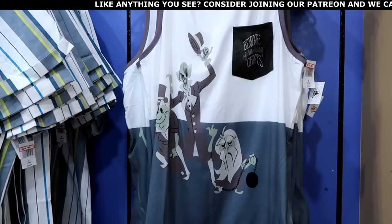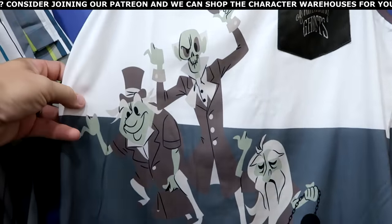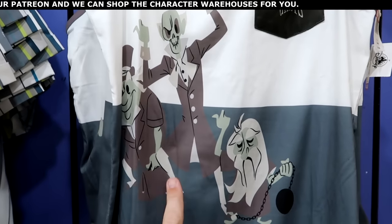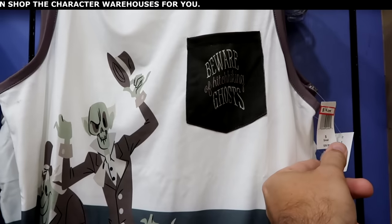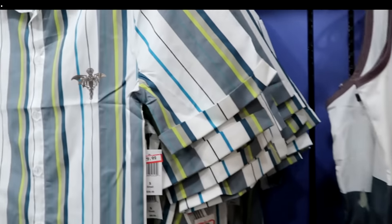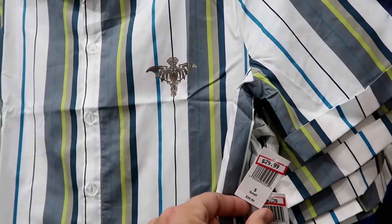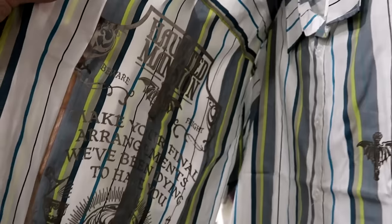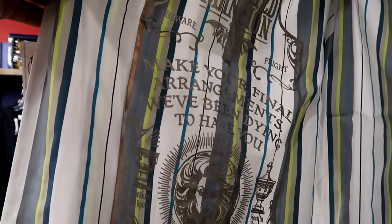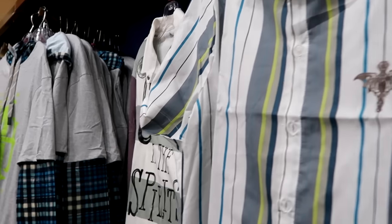It's really cool though, because post Halloween they still do have a lot of the Haunted Mansion merchandise. They still have that adult sized tank top with the three hitchhiking ghosts. The pocket says beware of hitchhiking ghost. $15 from $37. And here's that really fancy short sleeve button down with the gargoyle on the front. $30 from $60. You have that awesome design here, Haunted Mansion, Beware Fright, and then you have Wake the Dead with Madame Leota. A bunch of sizes there.